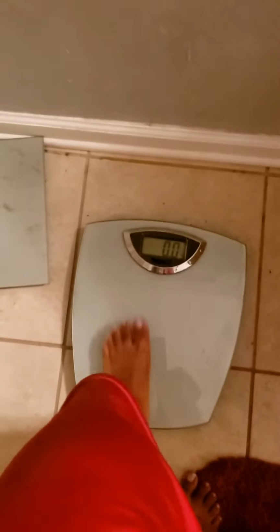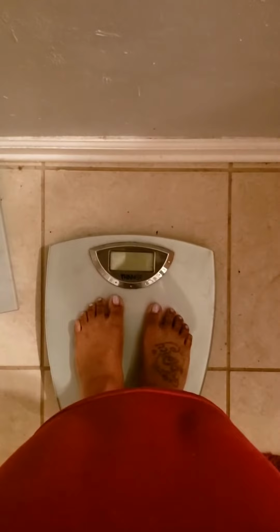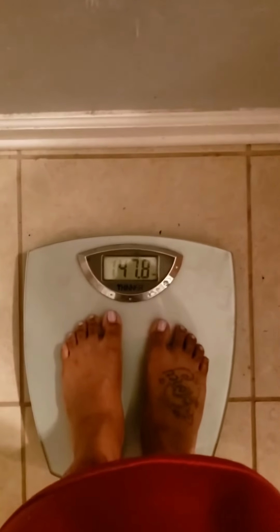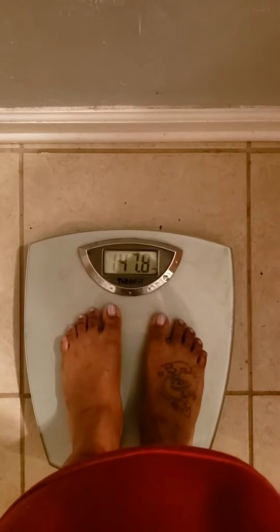And I did just finish eating some crab legs. Hopefully that doesn't do me too bad. But that is my weight right now today. Now, like I said, when I did start off 5 months ago with my surgery, I did start off at 213. So that is 67 pounds in 5 months.